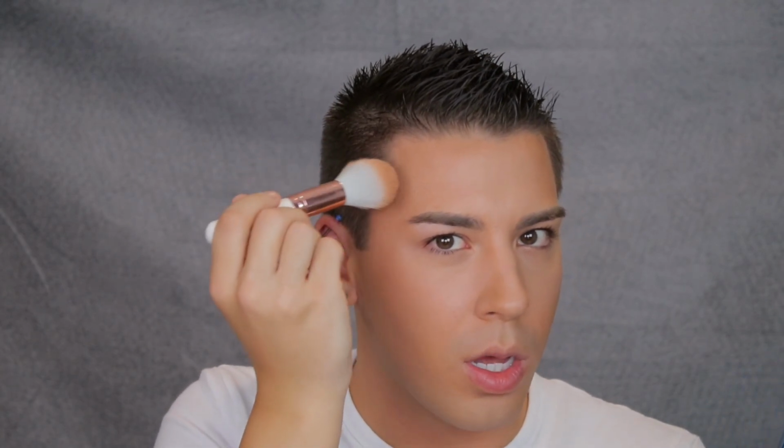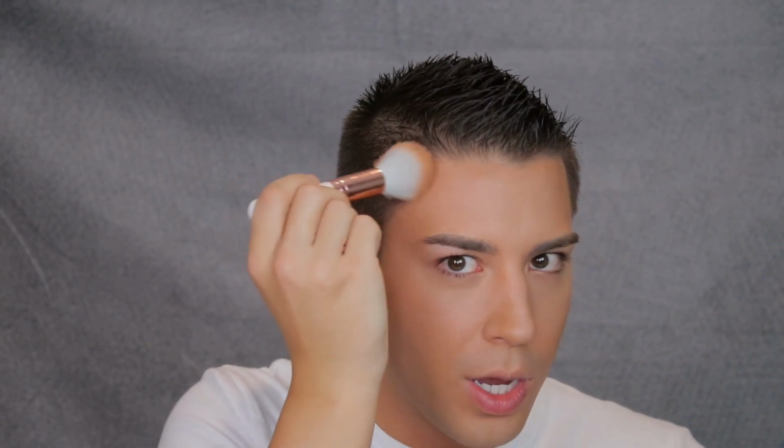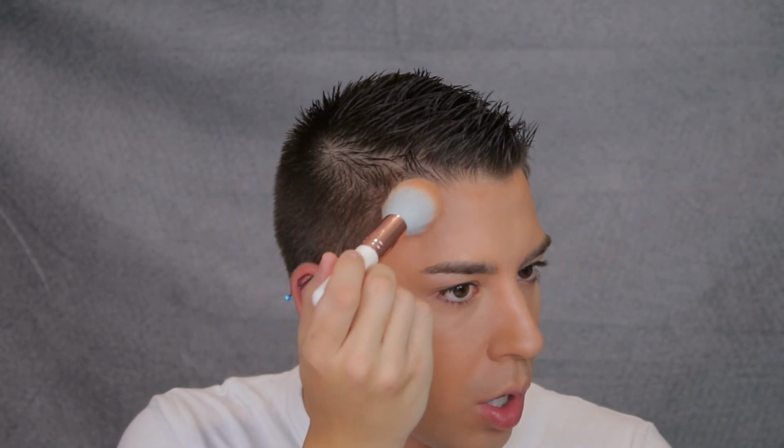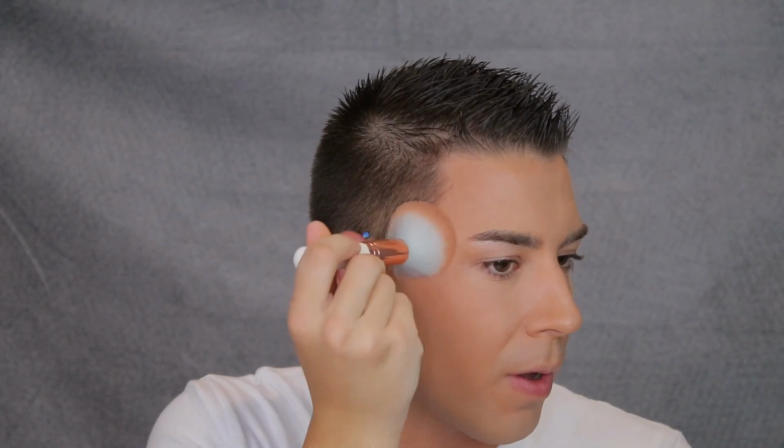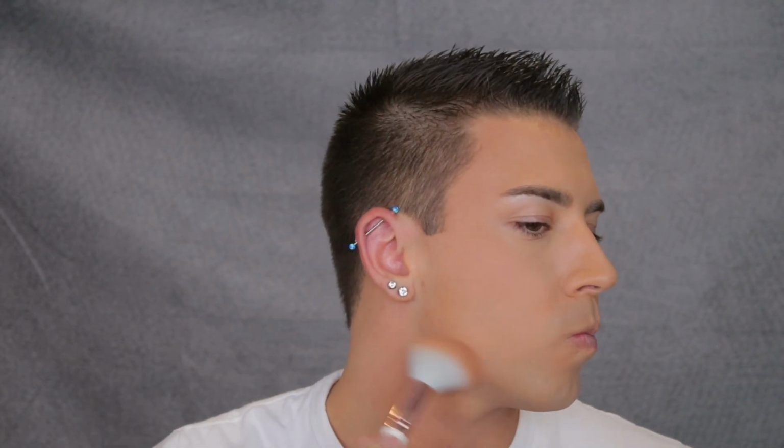Once in a while I'll go into my Hoola bronzer, but again, that makes me look like I'm sunburnt because it's too dark. I still need to get a lighter shade for that. But if you guys have a recommendation for a medium kind of bronzer, please let me know in the comments because I've yet to find one that I like. I want the warmth, I want to use it for contouring, but I don't want it to be too overboard. You know what I'm saying?